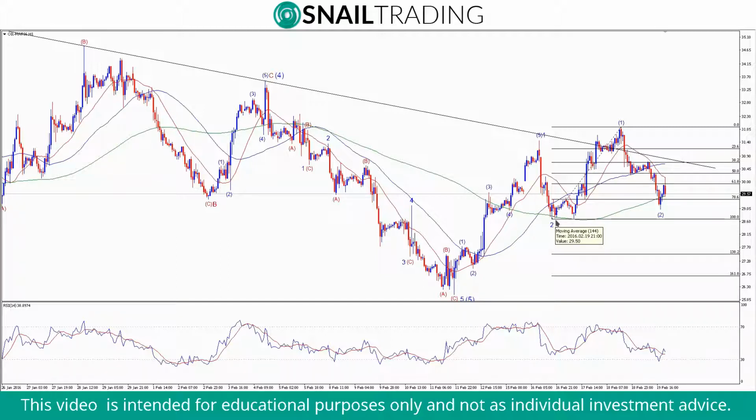Although I'm cautious as there are a few alternatives, and the long and mid-term trend is bearish and very strong, thus going against it is not a good idea. However, we can try to play this scenario out, and we will see how it will develop, how it will unfold.